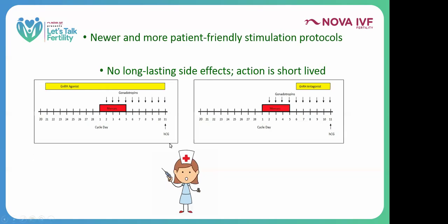You see, this is how it was done in the past, the long agonist protocol. The GnRH agonist injections were started from day 21 of the previous cycle and continued till the egg pickup. Now we do the antagonist protocol, where we just start from day one, and this is only given for 4 or 5 days. So those extra 10 or 12 days of injections have been eliminated. Number of injections is lesser.